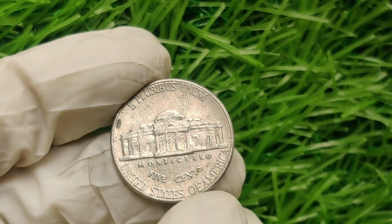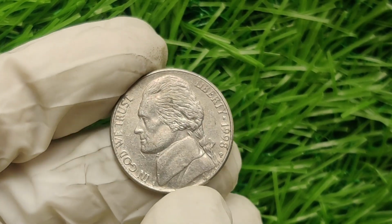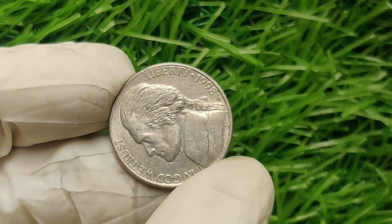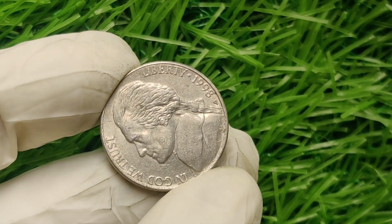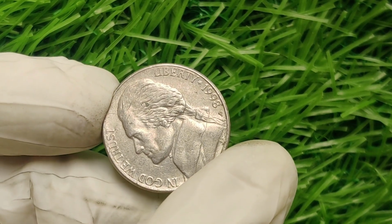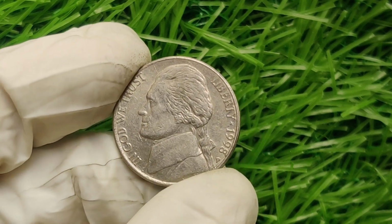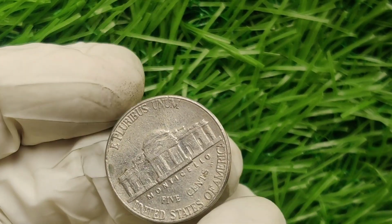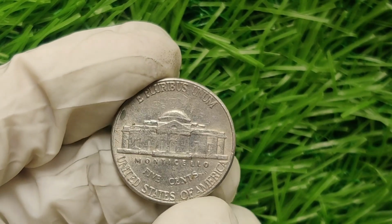In 2018, a coin collector stumbled upon a 1998 Jefferson nickel at a local coin shop. Upon closer inspection, this seemingly ordinary nickel turned out to have the minting error we just talked about. Experts quickly confirmed its authenticity and rarity, and the coin was valued at a staggering $4.8 million. This sale made headlines across the globe, and it wasn't long before collectors started searching their collections, hoping to find a similar treasure.